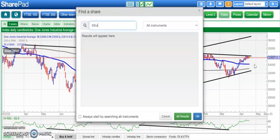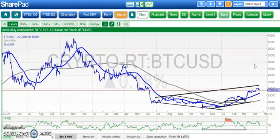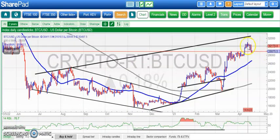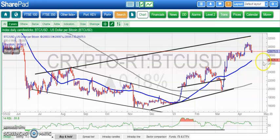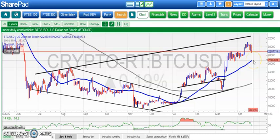On to Bitcoin, we're still waiting for a break of 32,000 if we can. So far, we've retreated from near there. We went through 31,000, but at the moment, bit of a bull trap situation. So resistance prior to that little break higher this month is around 29,000. We've got the risk of a test of the 50-day moving average at 26,700 if we don't close above 29,000 over the next day or two.